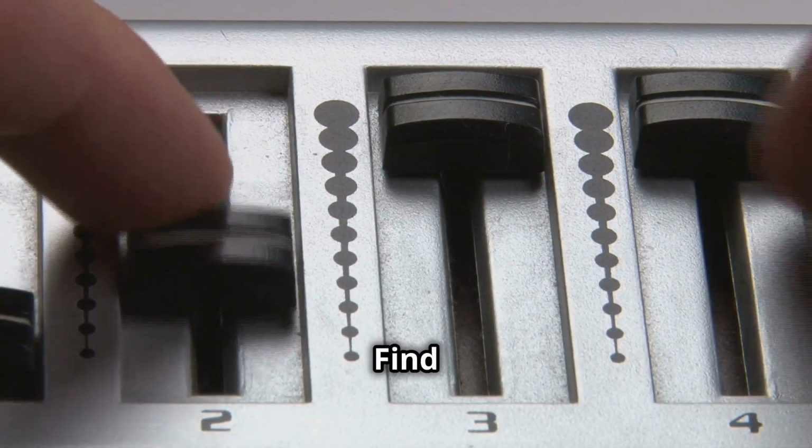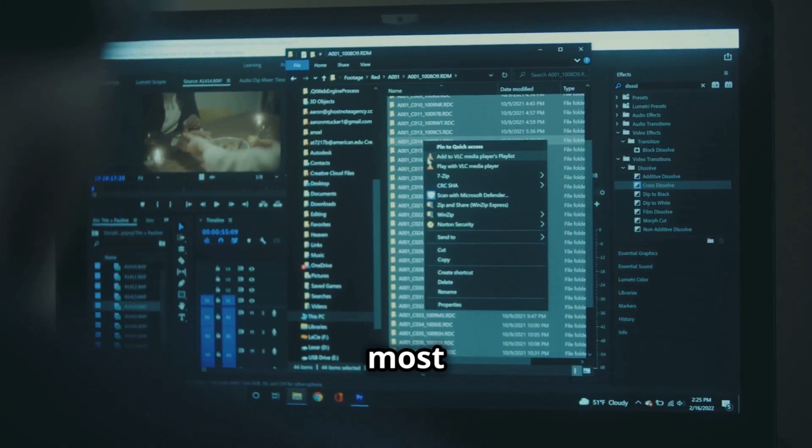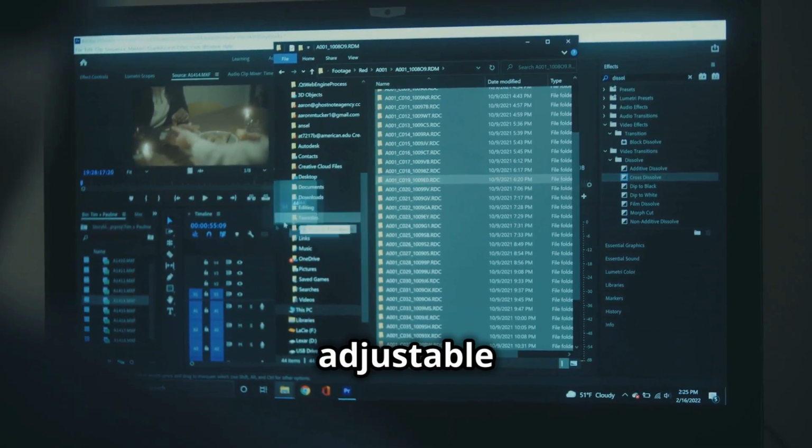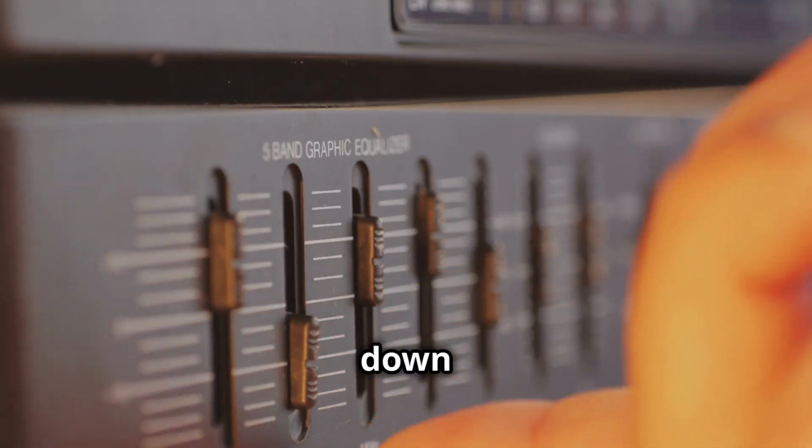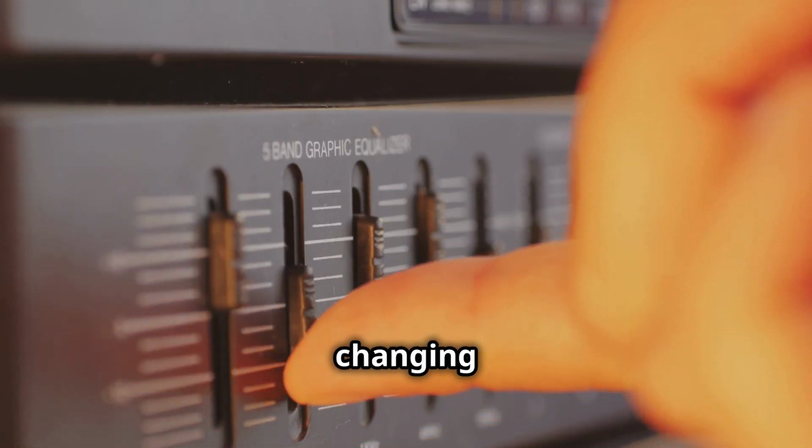Chapter 4. Find your playback speed. One of the most helpful features for transcription is adjustable playback speed. Most audio players have this, and it lets you slow down or speed up the audio without changing the pitch.